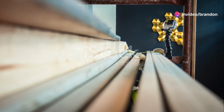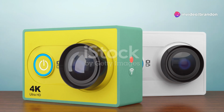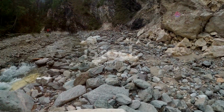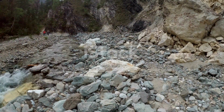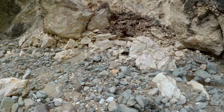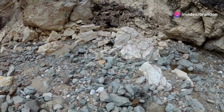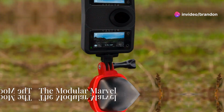Overall, the DJI Osmo Action is a fantastic action camera that offers a compelling alternative to the GoPro. Its dual-screen design, excellent stabilization, and user-friendly features make it a great choice for vloggers and anyone who wants to capture their adventures with a unique perspective.